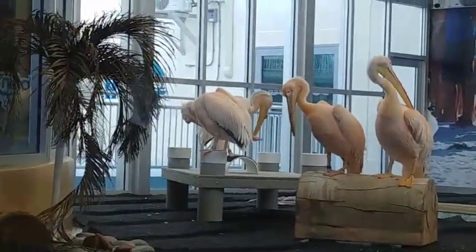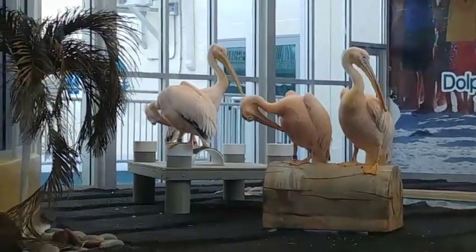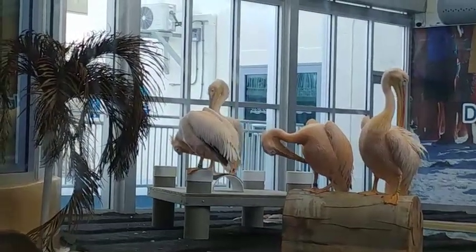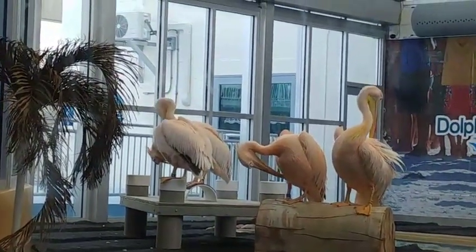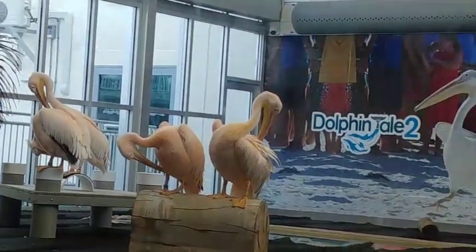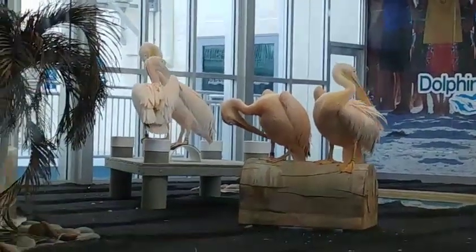And Dolphin Tale 2 is when Hope came, right? I didn't know they were so big. Yeah, Matthew, our largest, which I think he's all the way in the back. He's about 5 feet tall when he stands up straight, and has about a 12-foot wingspan. Oh my gosh. He weighs about 30 pounds. I love pelicans. They were so fun.